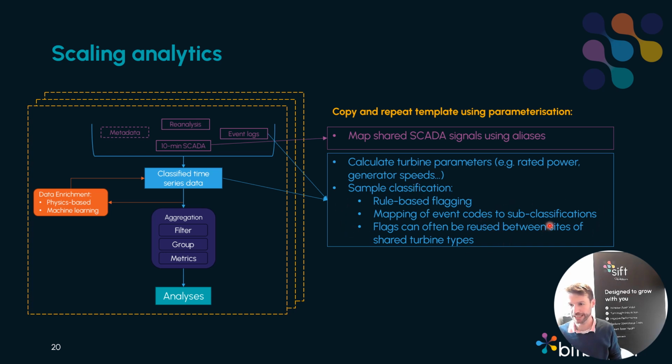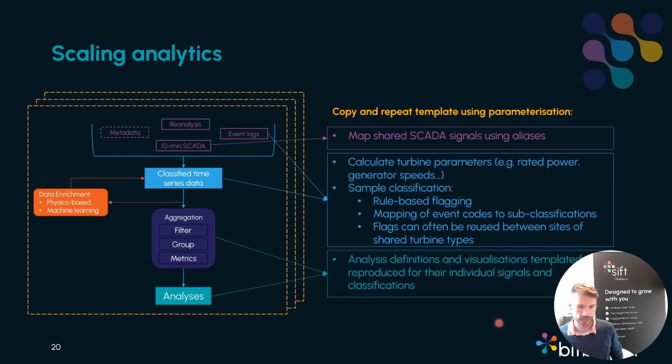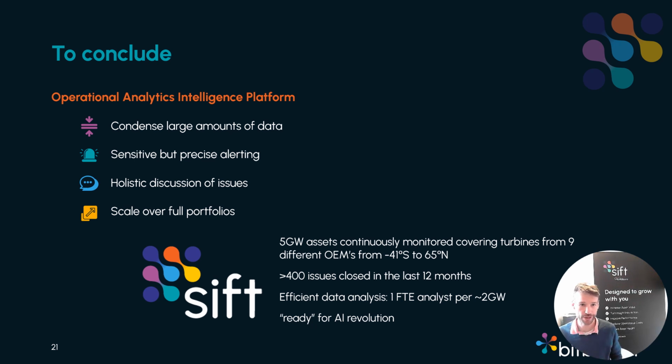Mapping of event codes to subclassifications is often the same for particular turbine manufacturers, and that can be repeated. And as I say, flags can sometimes be reused between sites of the shared turbine types, but not always. You have to check. Then finally, analysis definitions and visualizations are templated on all of that, so that they can be reproduced for their individual signals and classifications. So to conclude, I have presented what we call an operational analytics intelligence platform.